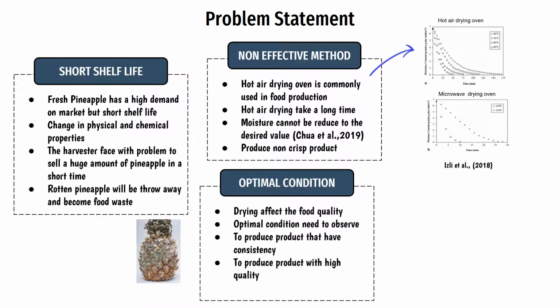There are various studies had proved that the drying can increase the shelf life of the pineapple. Nevertheless, the presence of heat in drying process had affect the quality of the pineapple, such as the color, texture, and taste. However, research on the optimal condition to dry the fruits such as pineapple still remain inadequate.